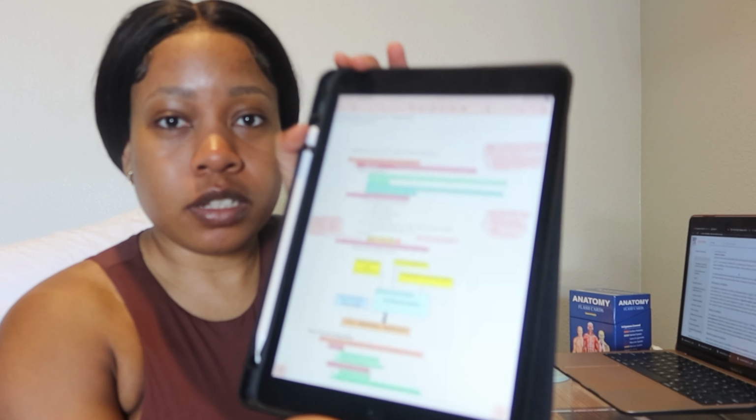Hey guys, so my study area is already set up. I like to light a candle just for the vibes, but I wanted to talk to you guys a little bit about how I prep for exams and what my study routine is. For each class, the teachers upload a PowerPoint before a lecture so we can look over it. When it comes to exam time, I like to retype the information from the PowerPoint in Word as bullet points, in a study guide format.